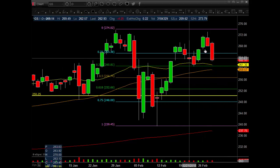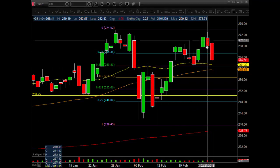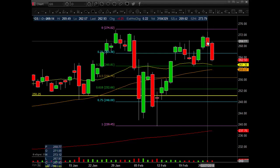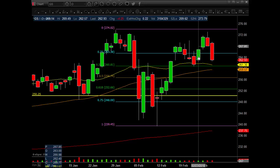But let's put it this way, guys. The bulls, you didn't want to see this. A little downside engulfing candle and then another good reversal. Try to get green and then boom, right back down. Nice big sell. And we knocked out these two candles here in the last 2 days. So look for the gap fill. Look for the 50 MA support. And then you still have the 50 and the 618 down here around 252.66.